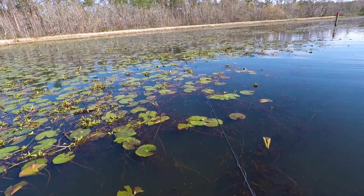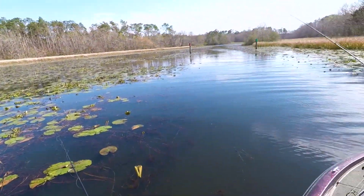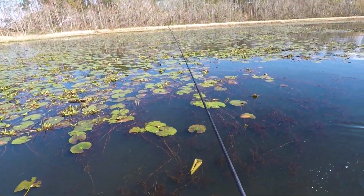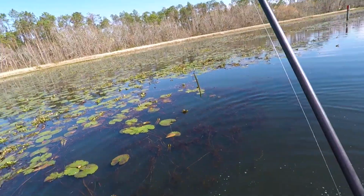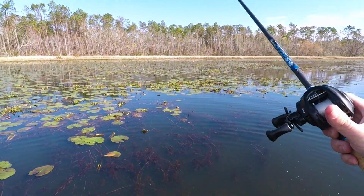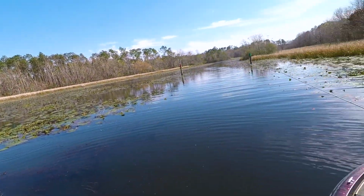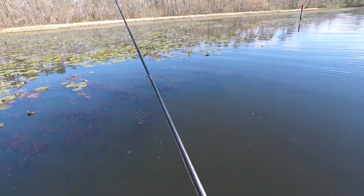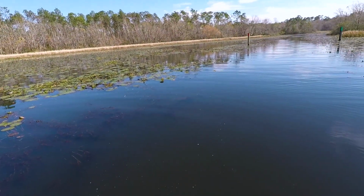And it had a lot of pads. Spent about 30-40 minutes flipping pads. We ran lipless down the edges of the pads. Caught a couple pickerel. Didn't really see much. We think it was most likely due to the fact that there really wasn't anything different about it. There was just straight pads for like a mile. So there was not really anything you could target.